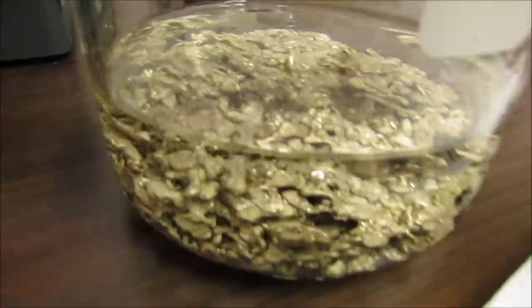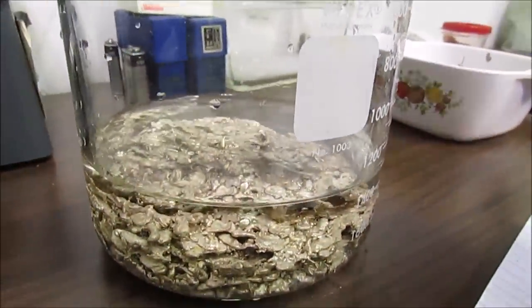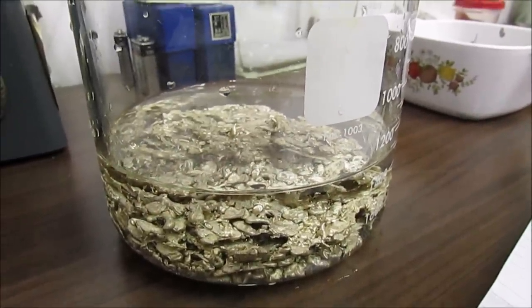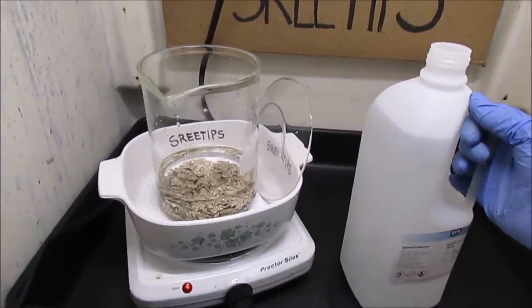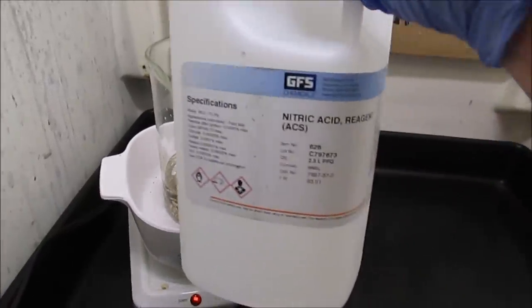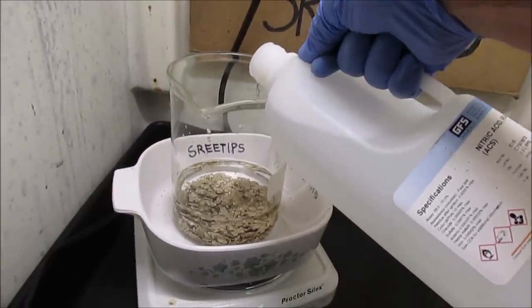Here's the gold that's been inquarted with silver, and now what I'm going to do is dissolve out all the base metals and the silver with nitric acid. Got the inquarted gold now on medium heat, and I've got it covered with distilled water. Now I'm going to add some nitric acid here and dissolve out the silver and the base metals.